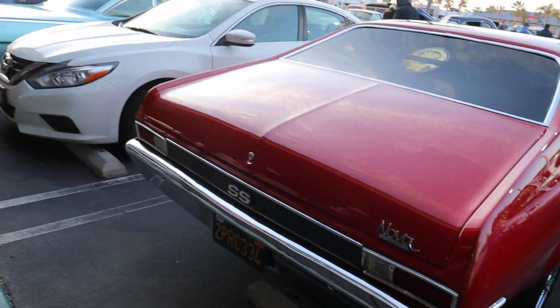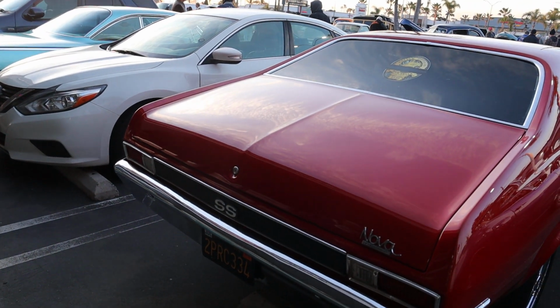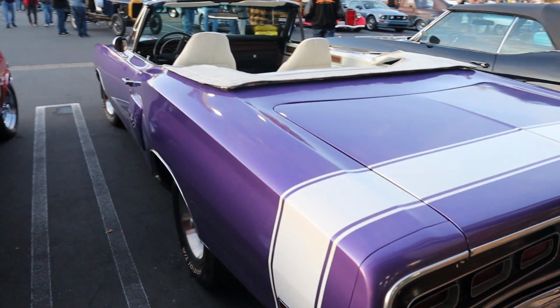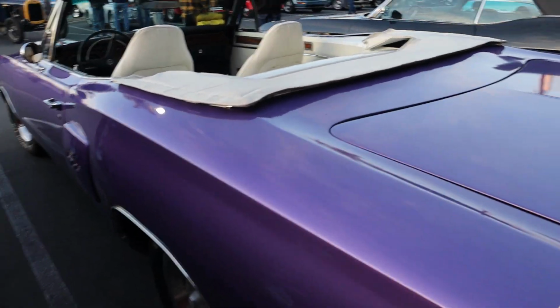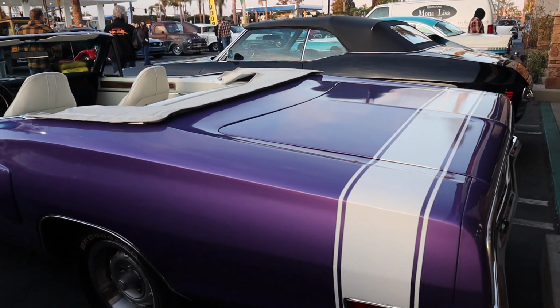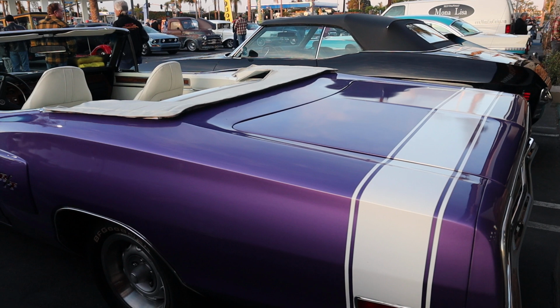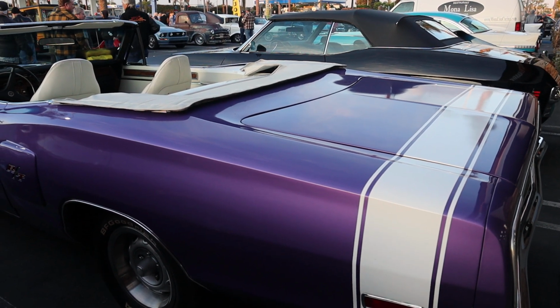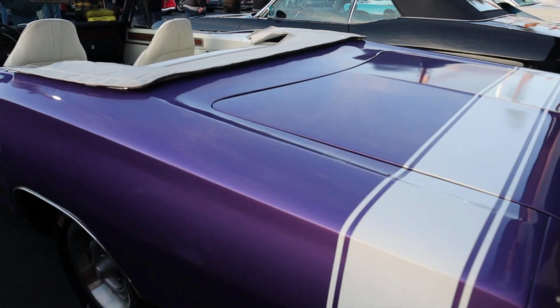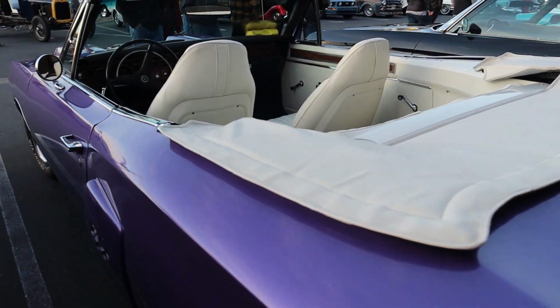Where is it parked? Okay. Is it a real Demon? I mean, I don't know. Who knows? But it's really nice. How many of those do they make? Not very many, right? Well, according to the owner of the car, with that engine and color combination and that sunroof, it's one of three known to exist. Wow. That's crazy. Yeah, that's a really pretty looking car.